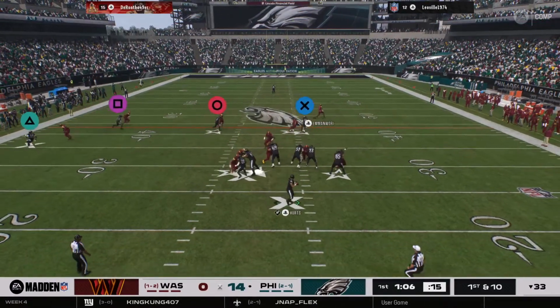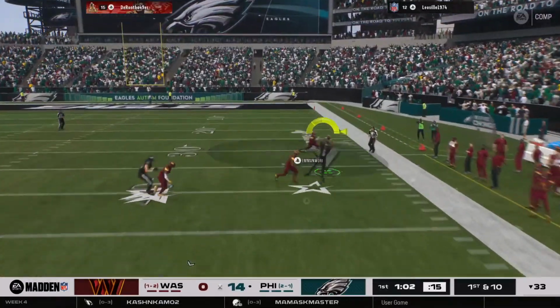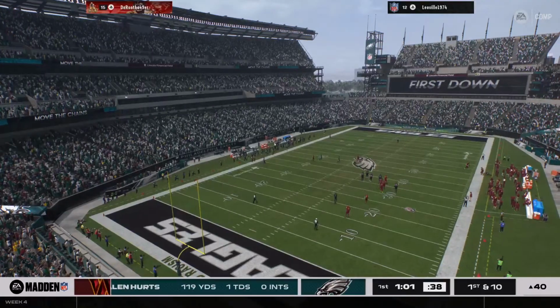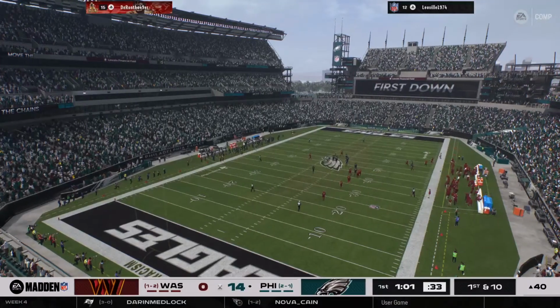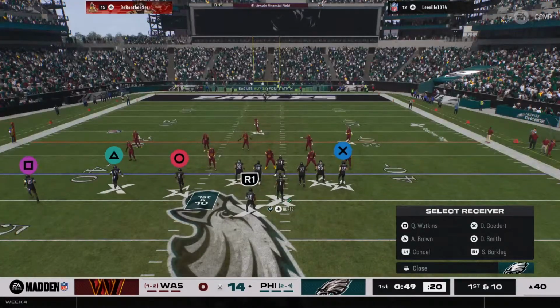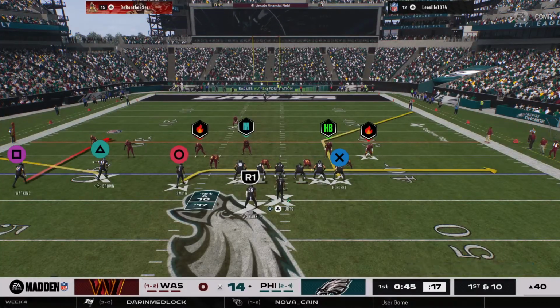Hurts on first down. He's going to push one deep down the field. He's got it deep downfield. And he's going to be pushed out of bounds right at that 40-yard line. They get 27 on the play. And that's good for an Eagles first down. First and 10 at the 40-yard line.